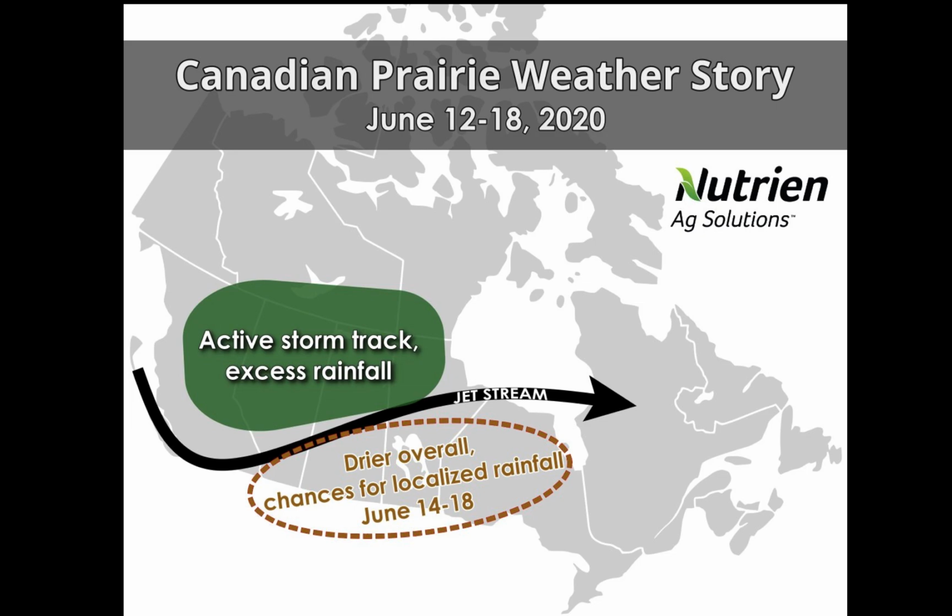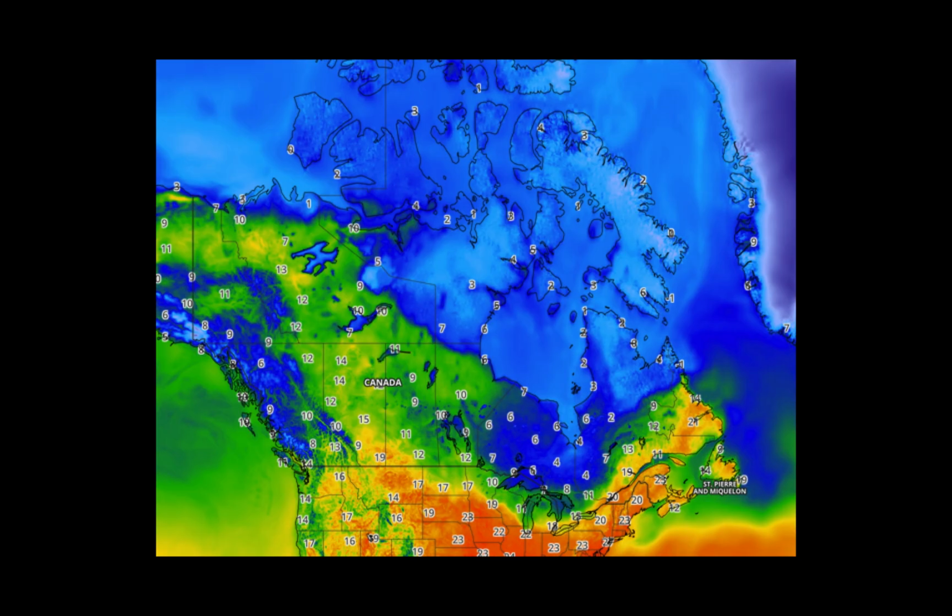But this general alignment here shows a trend for cooler temperatures moving from west to east across the prairie through the coming week. And then the trend also favors more active conditions, rainier conditions trending from west to east throughout the coming week. So let's go ahead and dive in.